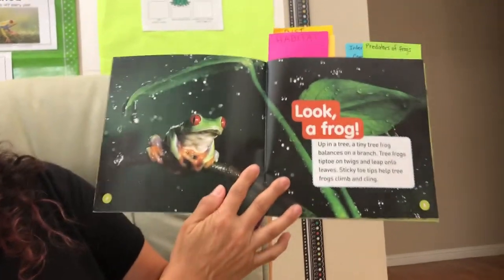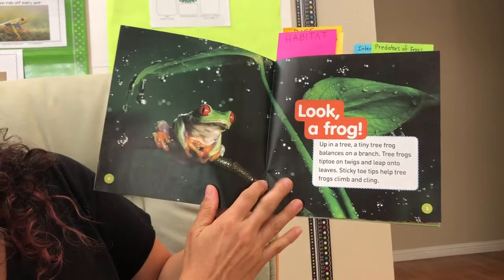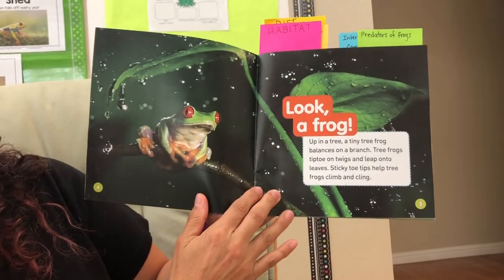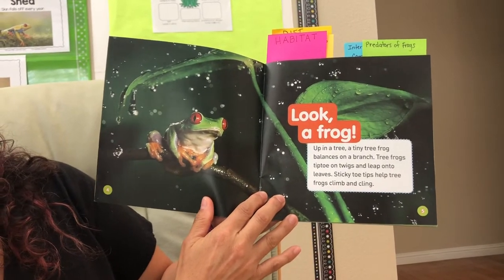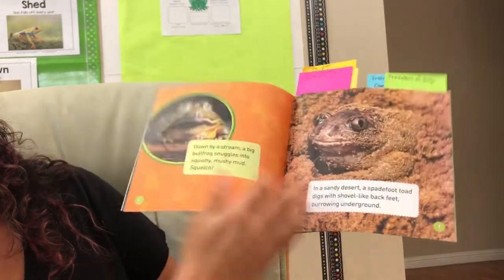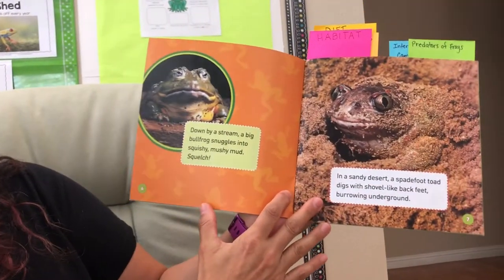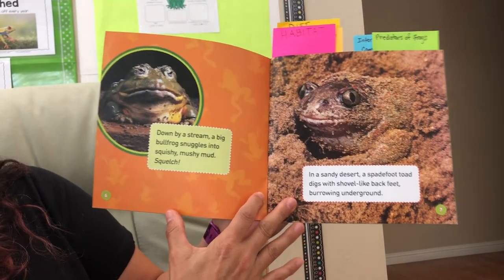Look, a frog up in a tree. A tiny tree frog bounces on a branch. Tree frogs tiptoe on twigs and leap onto leaves. Sticky toe tips help tree frogs climb and cling. Down by a stream, a big bullfrog snuggles into squishy, mushy mud. Squelch.